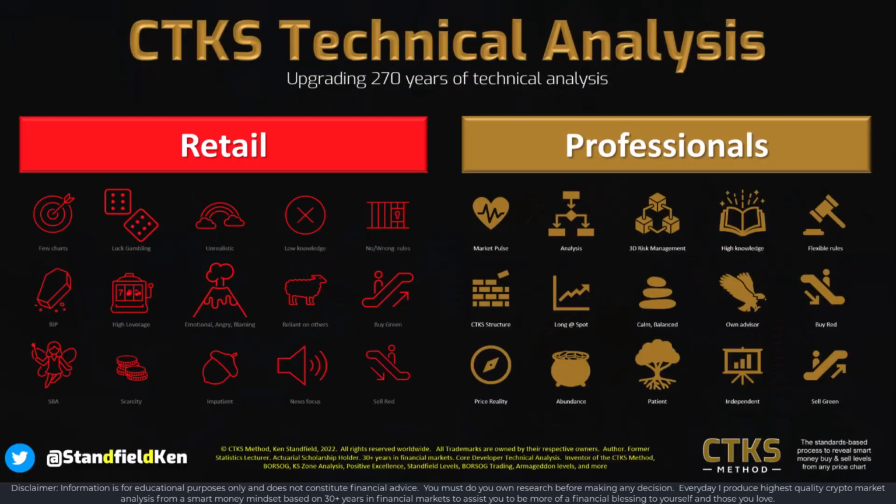To get to a professional level, we must understand Tier 1, Tier 2, and Tier 3 charts. We must understand the structural levels where smart money is buying and selling. And we need to project it out for the month ahead as well to understand where things could go. This is why applying three-dimensional risk management is very important. Three-dimensional risk management allows us to focus on price reality, not story-based analysis.